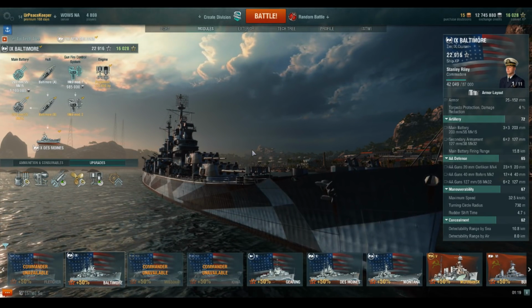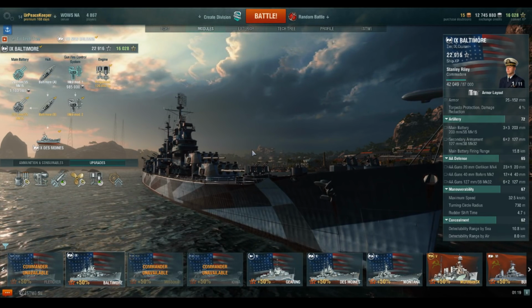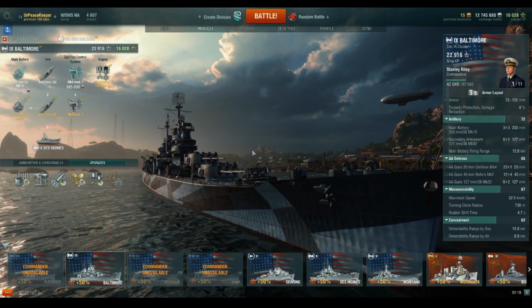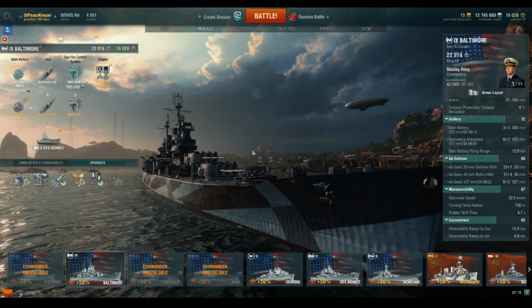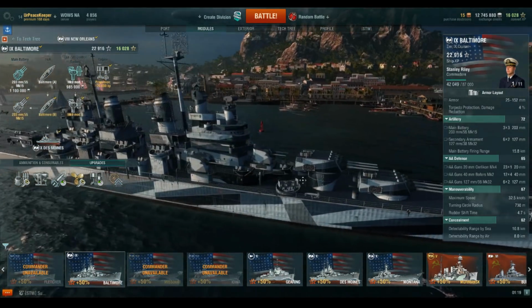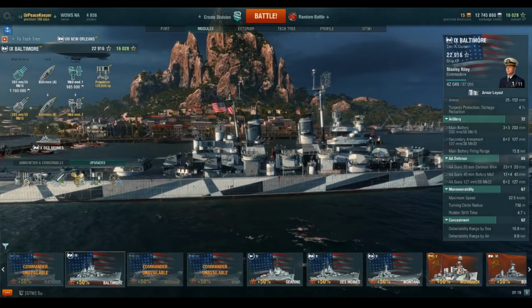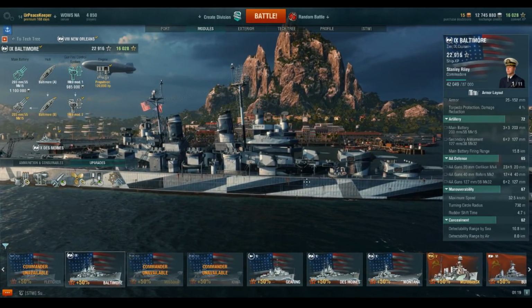The Baltimore class borrowed heavily on the preceding Wichita class of cruisers, which was a heavy cruiser built on a modified Brooklyn class hull, the Brooklyns of course being a light cruiser. It also borrowed heavily on the Cleveland class light cruisers in its overall appearance, and if you didn't know, the differences between the two could be easily confused.